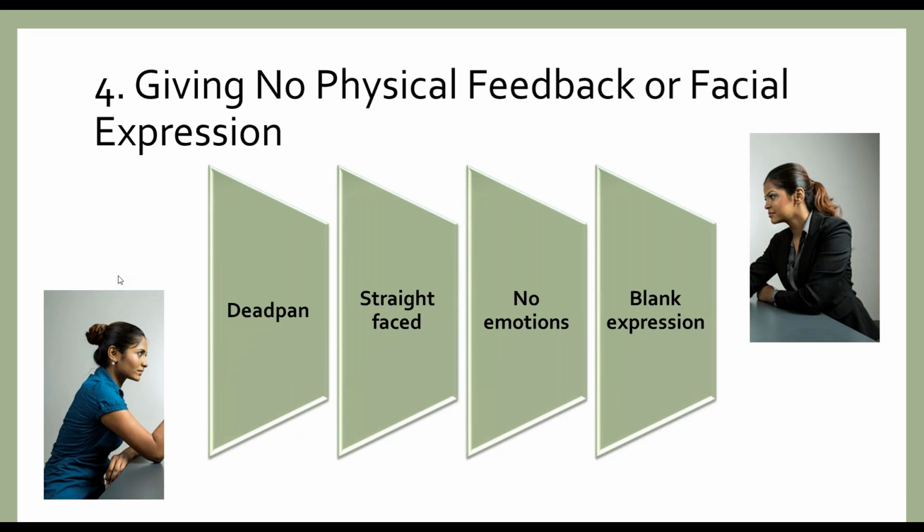So this deadpan, straight face, no emotions, reading off your text, off your script with a blank expression is one of the 10 mistakes that people make from a nonverbal communication. Even if you're dying inside, your outward facial expression has to show some excitement, some interest, some concern for the people in the room. Once again, it's about serving the people in the room, giving them some knowledge, some information so that they can move forward.